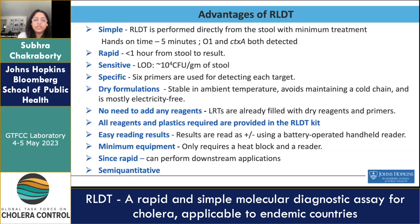So there is no need to add any reagents because all the reagents are already added to the tubes and lyophilized. And all reagents and plastics required are provided in the RLDT kit because it's often difficult to procure these in the endemic countries. It's easy reading results because it's positive/negative with the handheld reader, and it's minimum equipment needed, only a heat block and a reader.